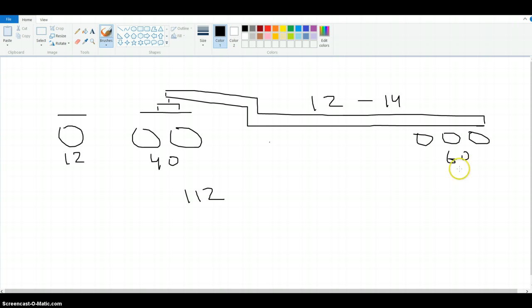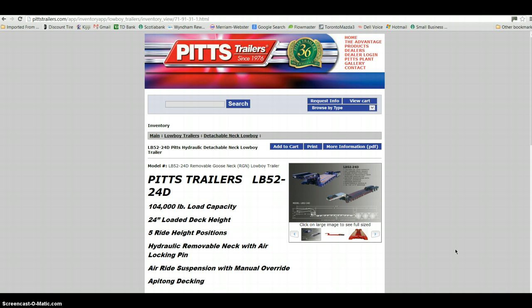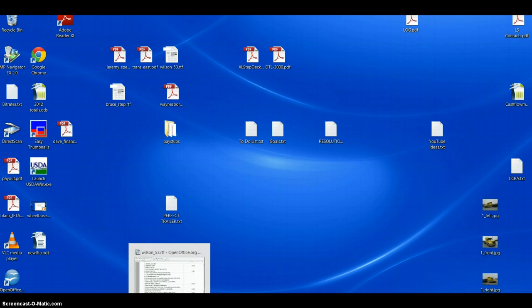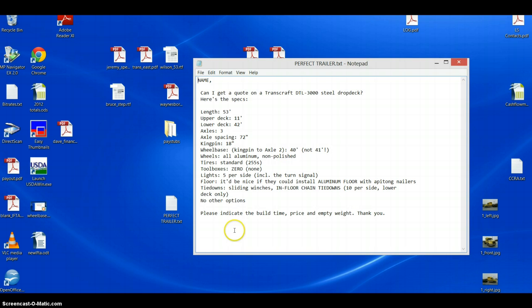A trailer like this, with 3 axles, 53 feet long, would probably cost about $45,000, depending on the make. Here's a copy of an email I sent to a couple of dealers. Basically, it doesn't have to be a step deck, but any other drop deck. I was looking for the cheapest price, but it has to be 53 feet. Otherwise, it doesn't work, because this is the key area.